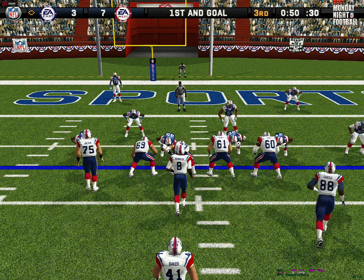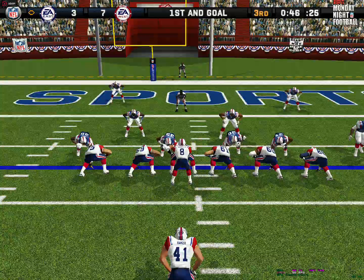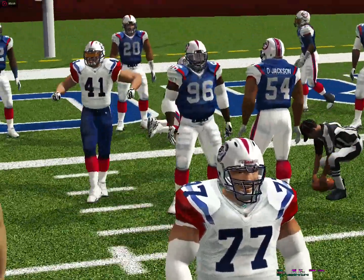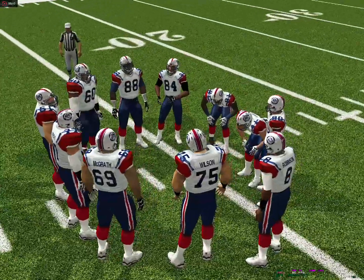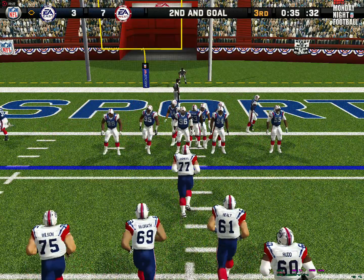Blue down, blue down. Set. Let's go now. Give it to the halfback. Comes up to make the play at the four. Baker has a delayed handoff and gains about three. It's second and goal at the 4-yard line.